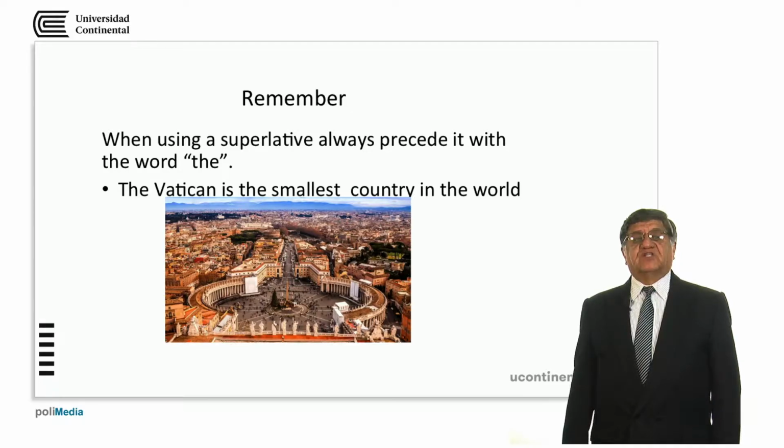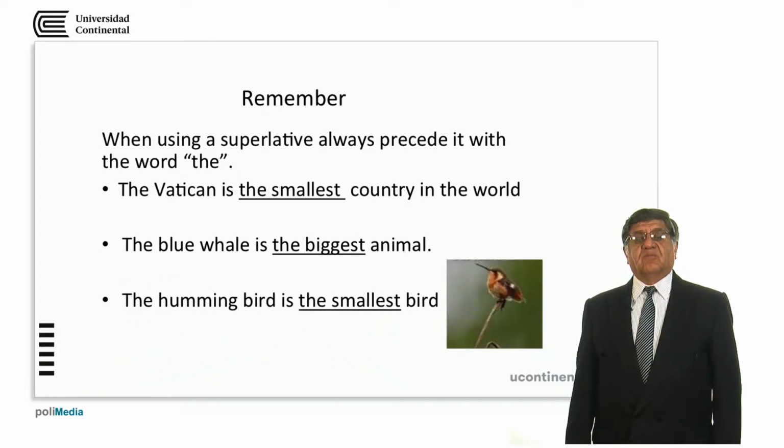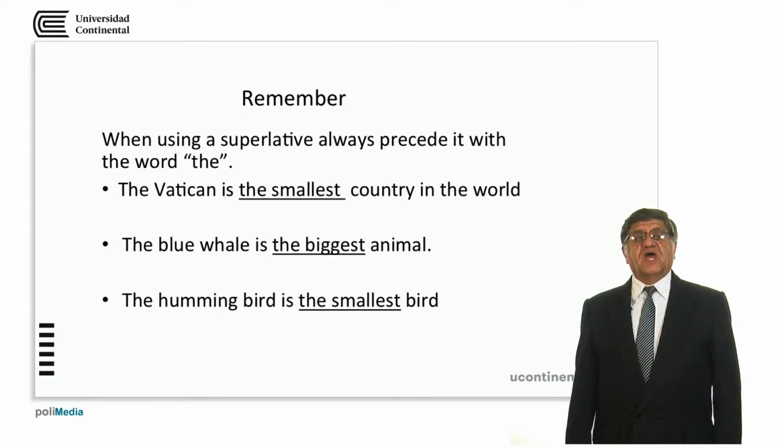When using a superlative, we need to use the word the. For example, the Vatican is the smallest country in the world. The smallest. That's the superlative portion of the sentence. The blue whale is the biggest animal ever also. The biggest. The superlative. The hummingbird is the smallest bird. The smallest is the superlative portion of this sentence. For a superlative we always need to use the. The Vatican is the smallest, the blue whale is the biggest, the hummingbird is the smallest. Please remember, for superlatives we need to use the. And do you remember? For comparatives we use than, but by the end.